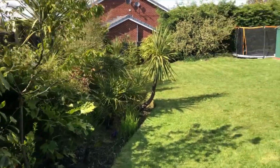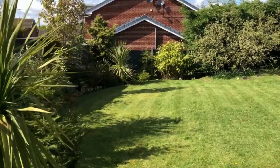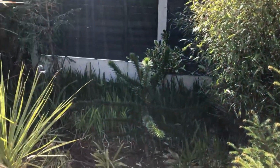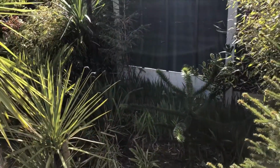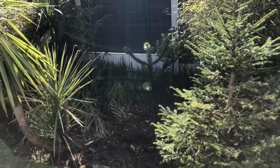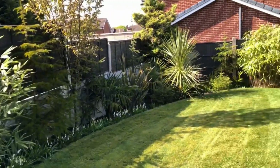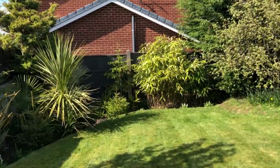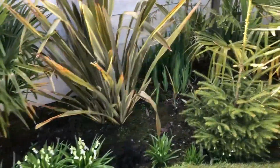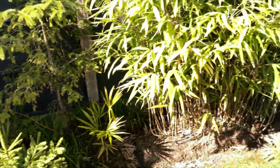I've just tidied up the borders, I've mowed the lawn, I've painted the fence panel at the bottom of the garden, or 2 fence panels. I've taken a couple more of the fir trees out that were filling the beds. I used them when I first cleared these beds as a bit of a filler, so they've gone. What else have I been doing? Just a general tidy up really of everything. Weeded everywhere. Trimmed a lot of palms and other plants as well, and the bamboo.